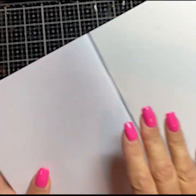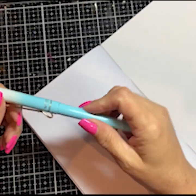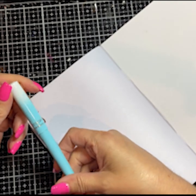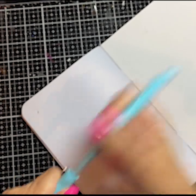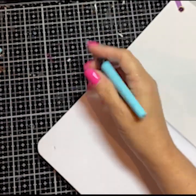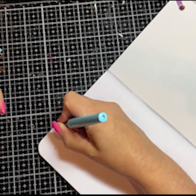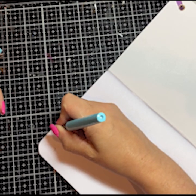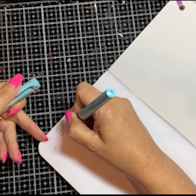All right, so let's go to the pen test. I'm going to do the last page in here. The very first thing I want to do is try the Write-Tec rollerball pen. So I'm just going to do a pen test here. So I just want to label it pen test. P-E-N.